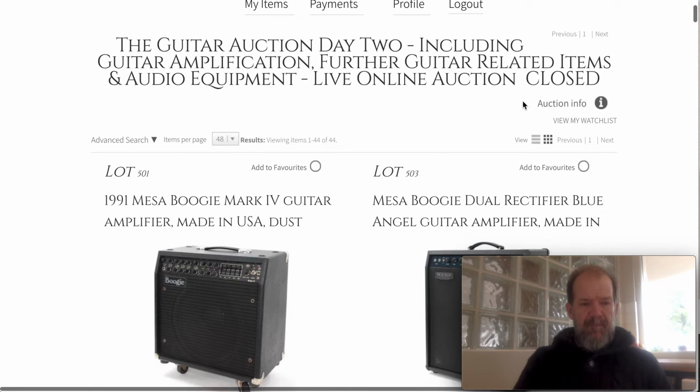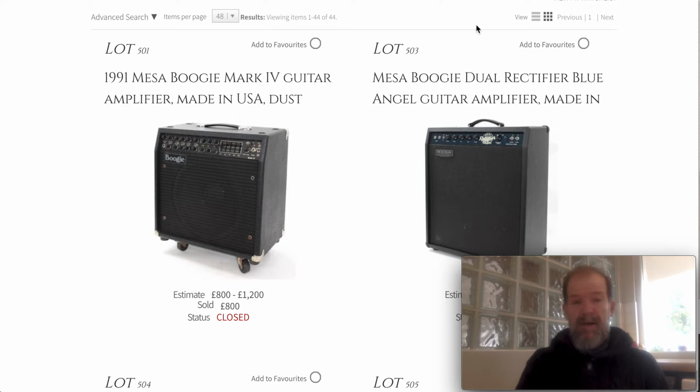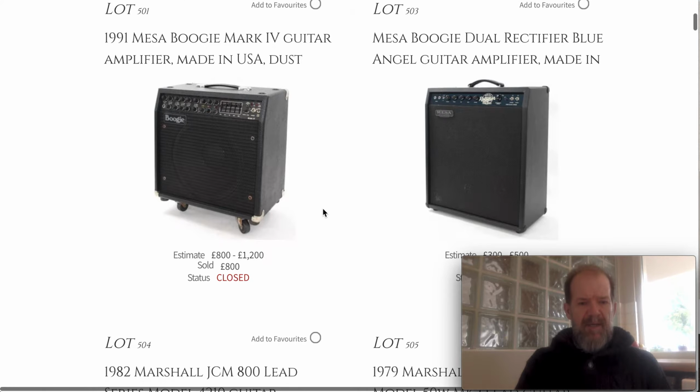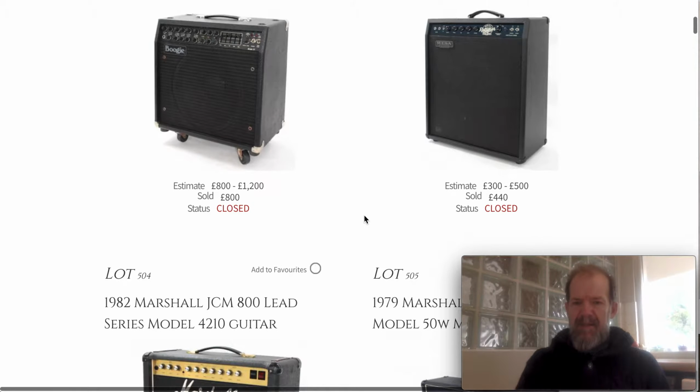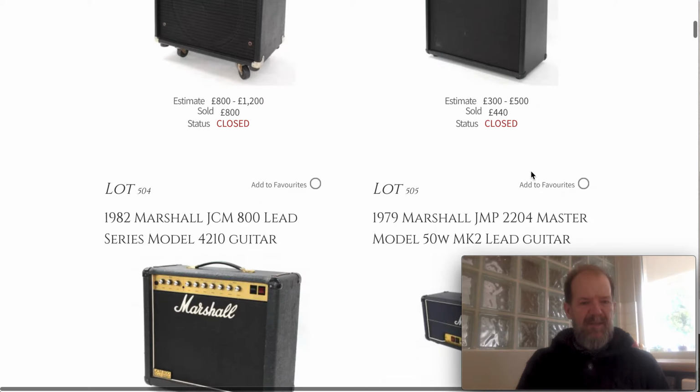So here we go. What I've done is I've filtered out everything that went for over £400. That gave me 44 items out of the 346 lots that were available. So here we go. Mesa Boogies went for the estimate. Let's have a look. Yeah, a little bit middle of the estimate, nothing exciting there.